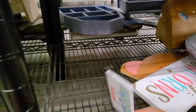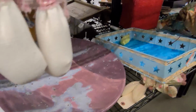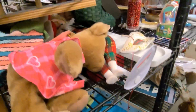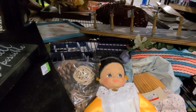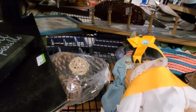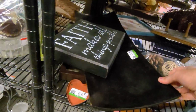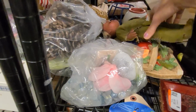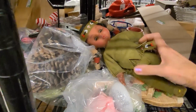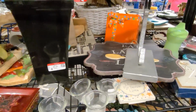I saw Monopoly. That's the lid to something. Plush. Another doll here. She seems to be more modern than the other one we just found. A souvenir piece. And this girl we have seen before. Sadly, she has heat damage to her face. She's quite distorted.